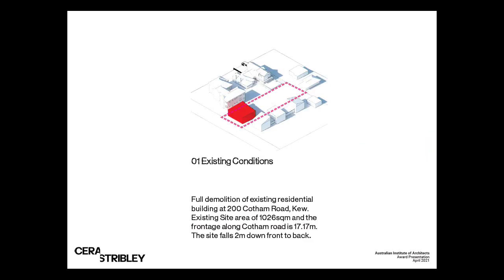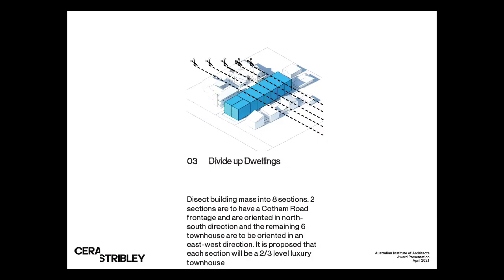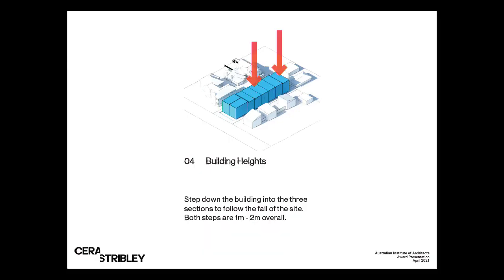In terms of how we laid the built form along the site, this is typically how we like to work. We start with a big mass and then break that mass down into a series of smaller parts. As you can see, we had 2 townhouses that faced Cotham Road, and then the rest that faced west, with access from a long corridor along the eastern interface.